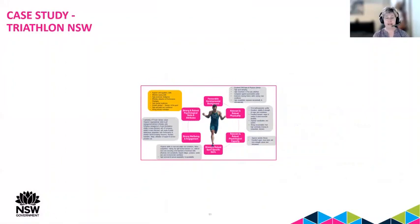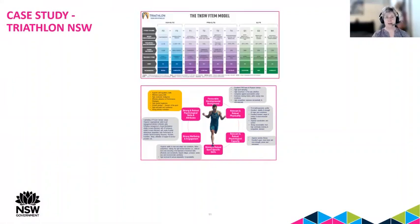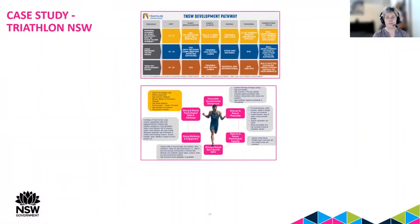Now, I want to draw on the great collaboration that I have done with Mick while he was at Triathlon New South Wales, and just show you how an understanding of the athlete profiling for triathlon then led to some other great work that Mick led. So it informed his FTEM model and framework, which is fantastic. And his framework that he put together was so successful in really being clear on the expectations of all service providers supporting the athletes. It led to an effective MOU established and wonderful collaboration and coordination.